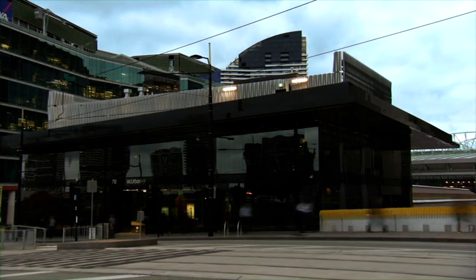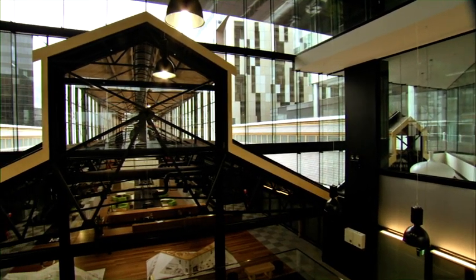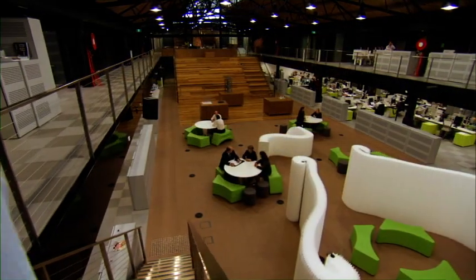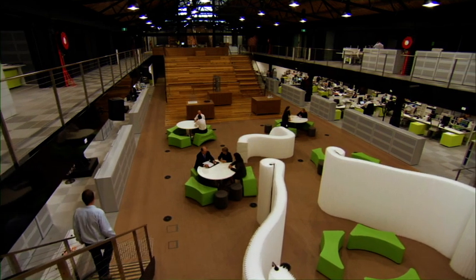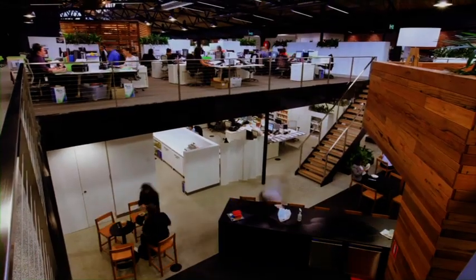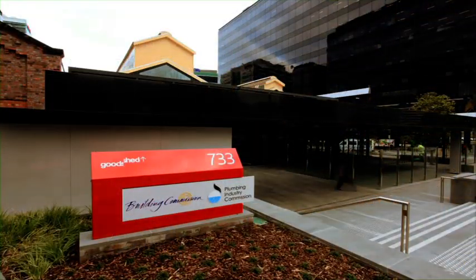So the three defining elements in the renovation of the goods sheds are the lantern building, which is really a circulation engine which links the elevated height of Collins Street down to the Bourke Street level. There's the Galleria space, which runs the entire distance from Collins Street to Bourke Street, so huge volume. And then there's the northern end, the landscape pavilion, which integrates the entry into Bourke Street.